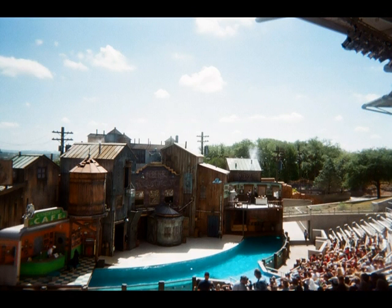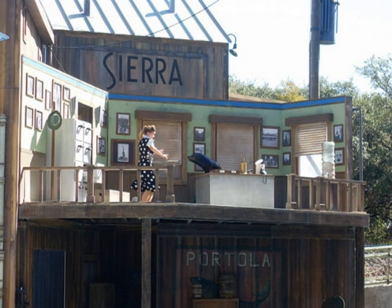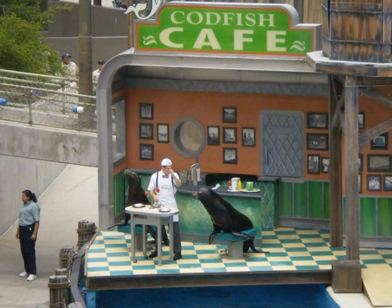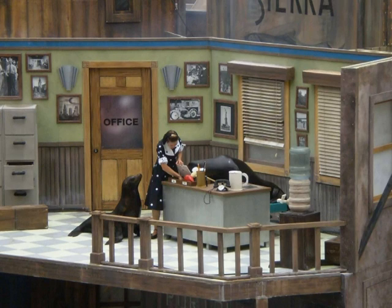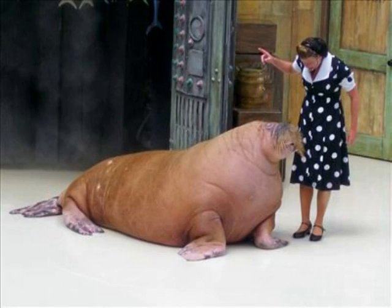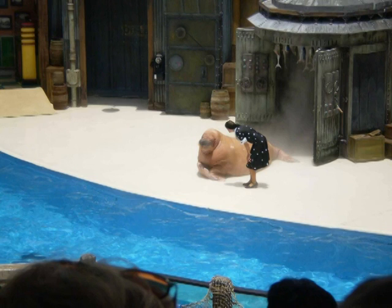Here we are at our first show. This is Clyde and Seymour and the Canary Row Caper. Now this is a neat little show. It's got sea lions, it's got some sea otters, it's got some walruses. As you can see, they're at a little fountain station there. They're up in the top at the office. This one, the seal put his head on his back and was kind of walking, and it was pretty cool. There's the big old walrus.